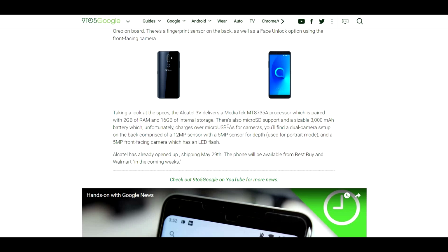So what do you guys think? Do you guys want me to pick up this phone? If so, definitely leave in the comments down below. I don't know if I'm going to pre-order it. I don't know if it's worth pre-ordering. I had my eyes on some other phones. OnePlus 6 was one of them. But if you guys want me to go ahead and pick this up, I will probably pick it up from Best Buy, because it says right here, Alcatel has already opened up shipping the May 29th, and it says the phone will be available from Best Buy and Walmart in the coming weeks. So probably gonna pick it up from Best Buy. I really don't want to pre-order this phone. I don't see a reason to, but yeah, hopefully this is a showstopper in the budget world. It doesn't look like it so far, but yeah, drop your opinions down below in the comments.